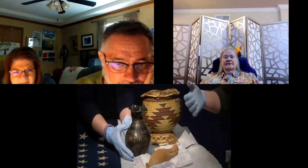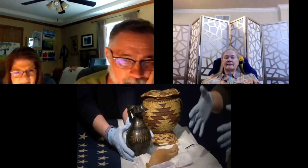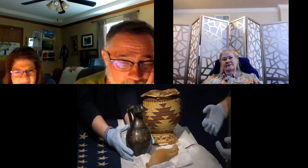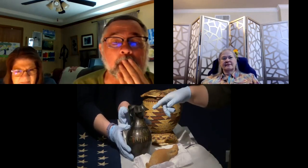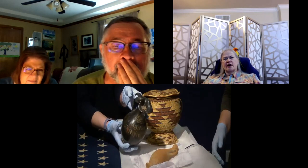Each kind of pottery style would be used for a specific form of liquid, although I don't know how much they would stick to that per se. I can't imagine you couldn't use this for water if you needed to. I feel like this would be like a personal jug, for wine, or just pouring wine, because you have this lip right here. That might have been for company or for show.